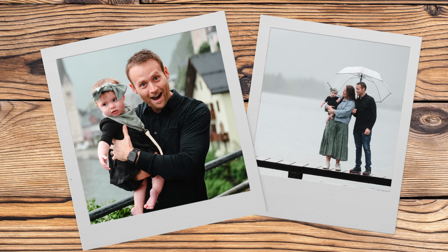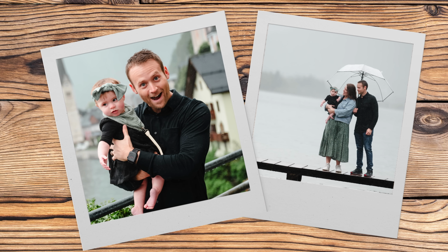For example, I love this button down. It was the perfect look for a family photo shoot that we did in Hallstatt. And it's super, super soft.